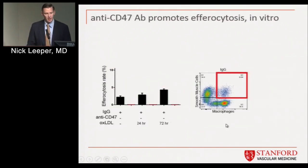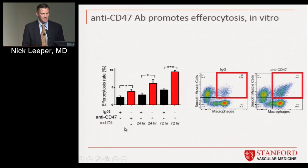So first we had to see if our antibodies would work on vascular cells like they do in cancer, and the short answer is that they do. Under increasingly pro-atherosclerotic conditions, you can see that there is a doubling or even tripling of the clearance rate of these cells, again in this in vitro phagocytosis assay.